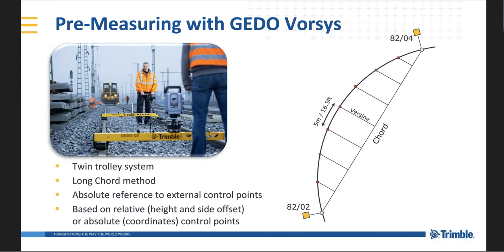With the productivity, you're probably looking at about 1.5 kilometers, 1800 meters an hour of track survey. So it's a highly productive way of surveying and measuring the track for tamping.